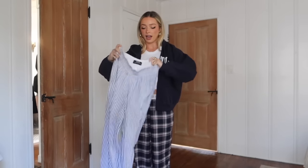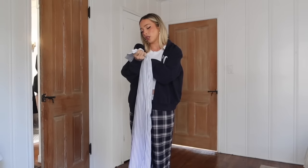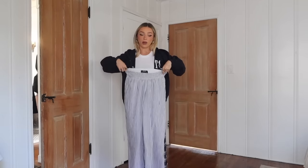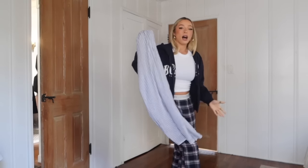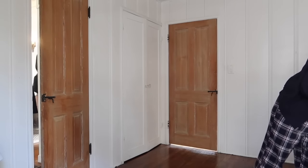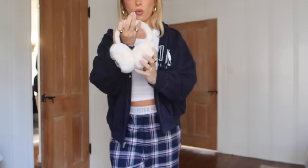And then I have this pair of pants. These aren't PJ pants. They're just adjustable rise pull-on baggies, and they look so comfy. So I'm gonna try these on for you guys. I got the pajama pants in a medium. And then also just for fun, I'm gonna try on these little earmuffs with this because I feel like this would be such a cute outfit to wear for a cozy coffee run or something.